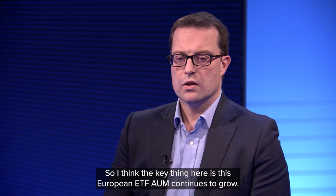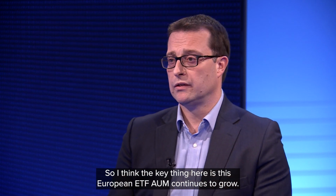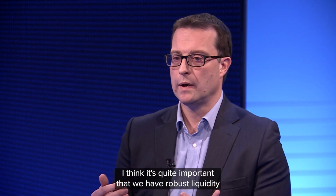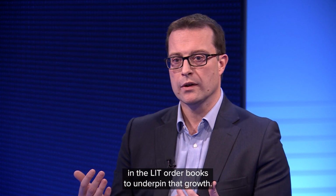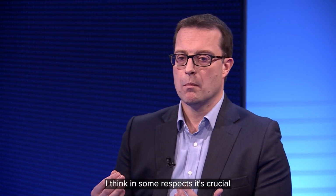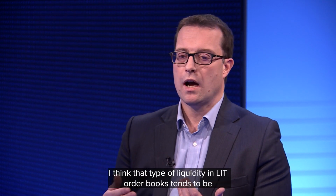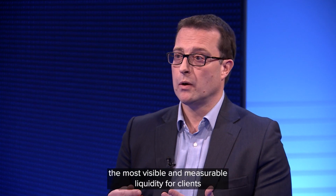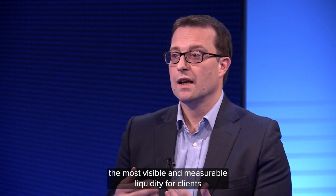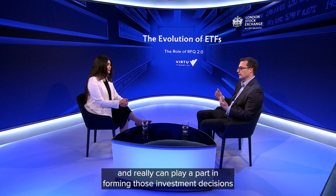market? So I think the key thing here is as European ETF AUM continues to grow, I think it's quite important that we have robust liquidity in the lit order books to underpin that growth. I think in some respects, it's crucial to investors investing in ETFs in the first place. I think that type of liquidity in lit order books tends to be the most visible and measurable liquidity for clients, and really can play a part in forming those investment decisions.